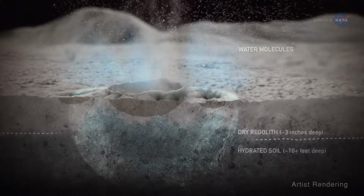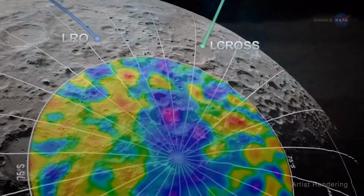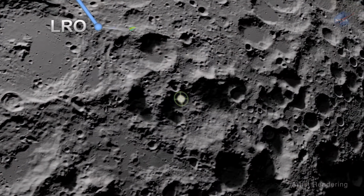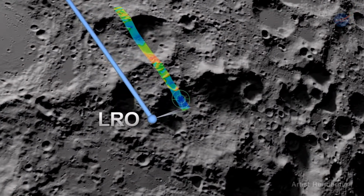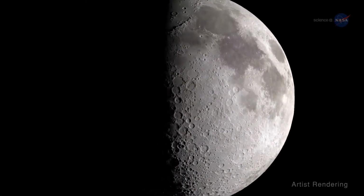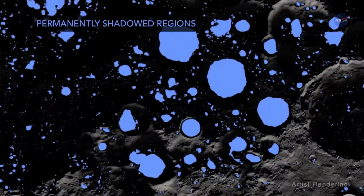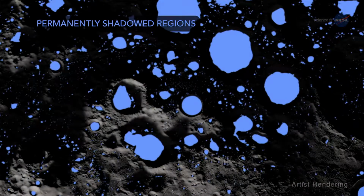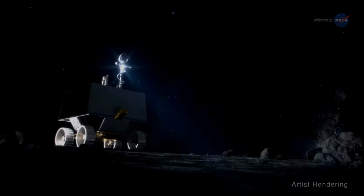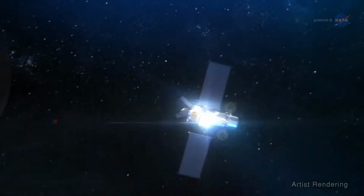And where exactly is the water? We've confirmed that water exists in the Cabeus crater near the moon's south pole, where the LCROSS impact occurred. But how plentiful is it? And can we expect to find it in other super cold regions? We won't be able to answer any of these questions with certainty until we visit the South Pole with robots and astronauts. Through the Artemis program, NASA is planning to do just that.